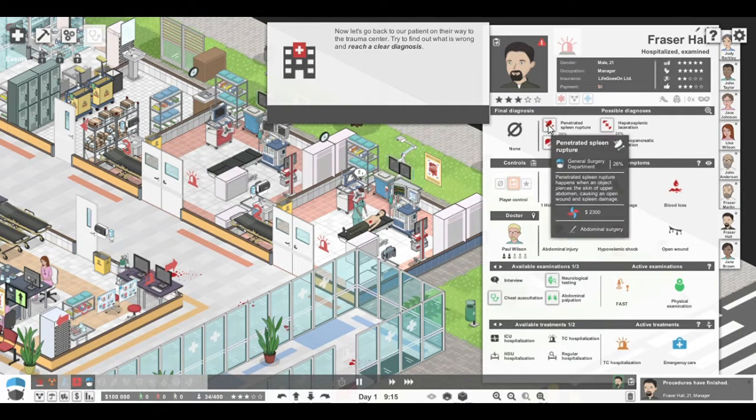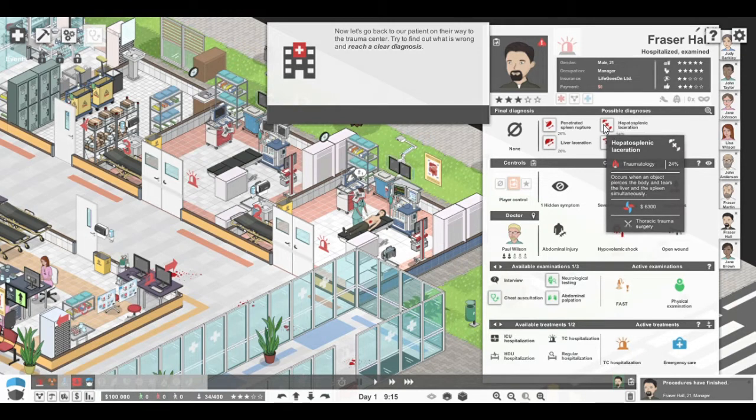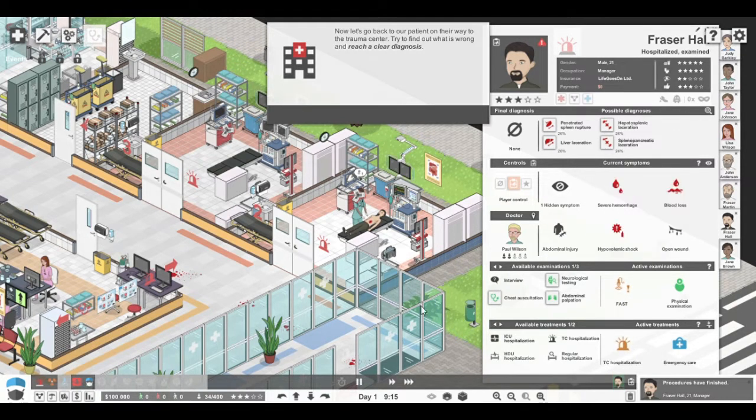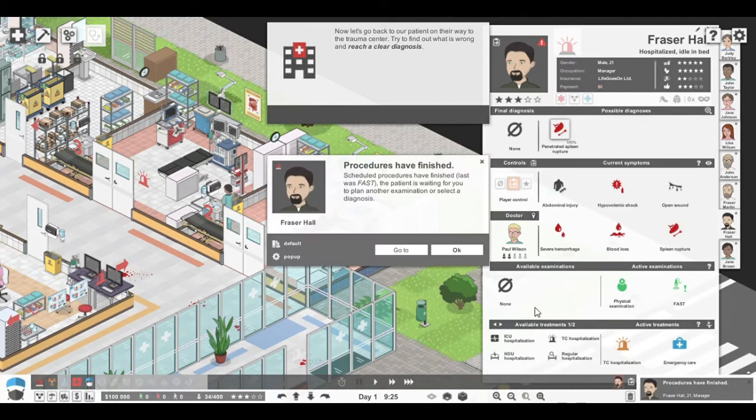Okay. Yeah, things just got serious. Yeah, that's what I should be doing. A physical won't do it, I think. Still have one hidden symptom, and I think the only way to get through it is to just do the fast assessment. I'm not gonna do palpation on a guy like this.